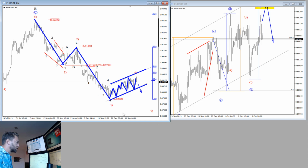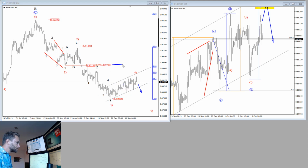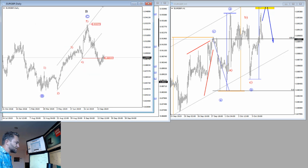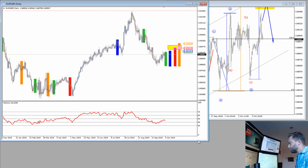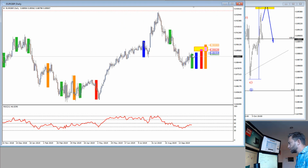We also retraced 38.2%. We could see 50%, but definitely not 60%. There will be very rare occasions when you will see wave 4 going all the way back to 61.8%. However, the validation level is at the 90.13 level, and also what is interesting is on this chart, I can see euro pound moving into some very interesting resistance zone.